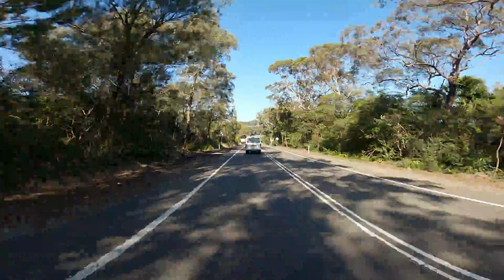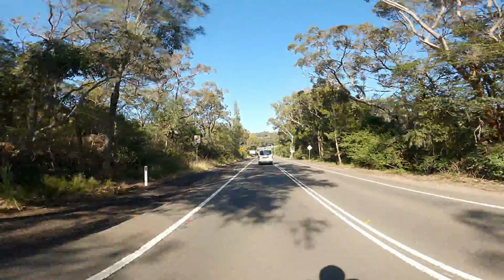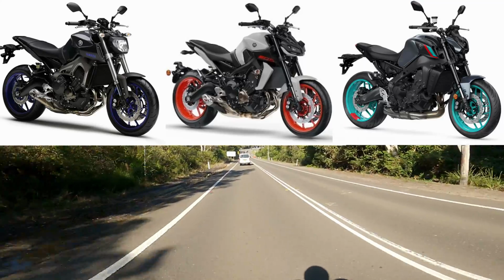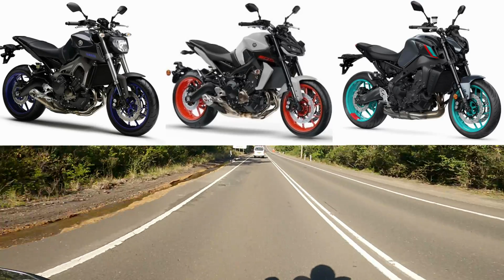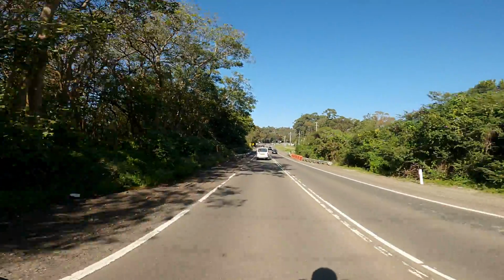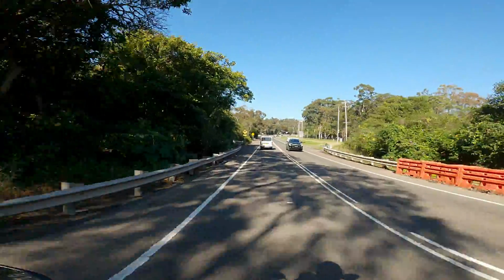So just talking about the suspension, a lot of people poo-poo this bike. This is the Gen 1. So Gen 1, Gen 2, Gen 3. Everyone poo-poos the Gen 1 for having soft, mushy suspension. For the type of riding I do, I think it's totally fine.